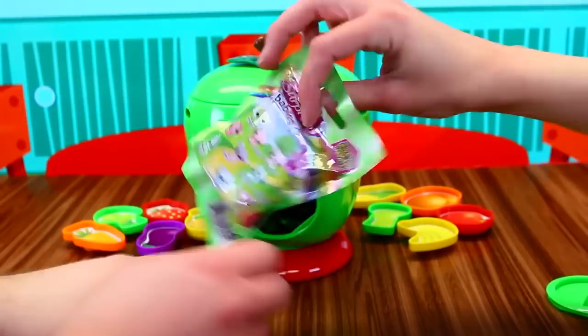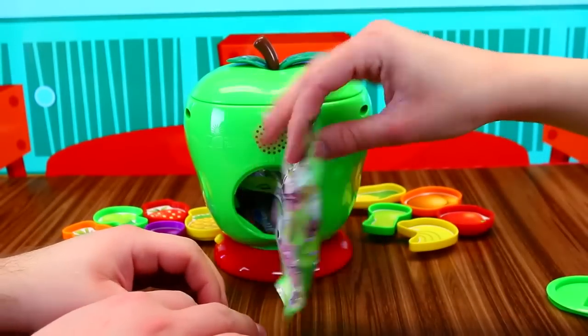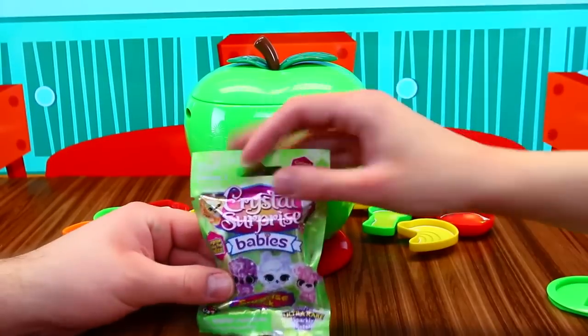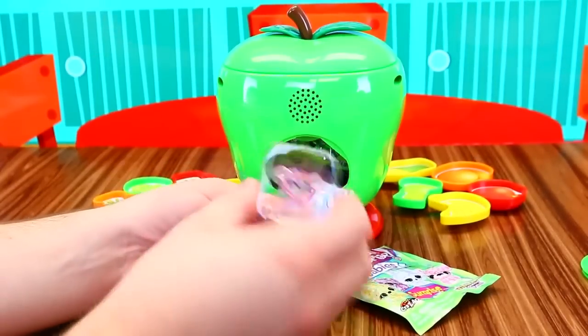Crystal surprise babies. And who makes this? Because I remember seeing this at Toy Fair. Crazy art. Isn't that funny? Very cool. Yeah, it was someone that I didn't think it would be them. Oh, yeah, these are cool. All right, let's see what little critter we got. Yeah, and we film a lot of crazy art toys.